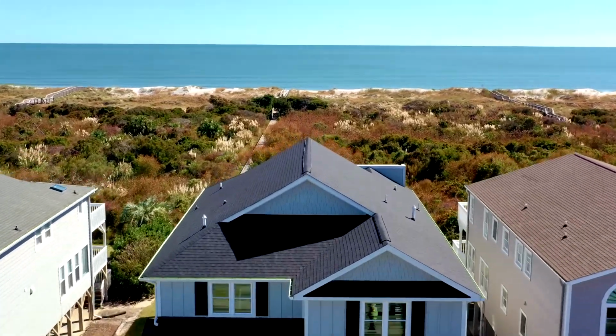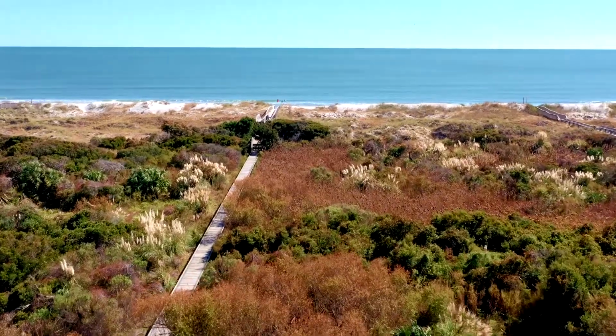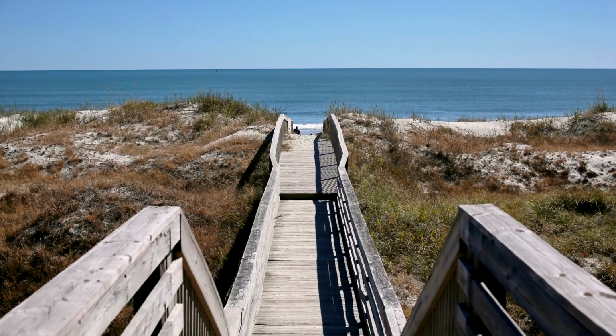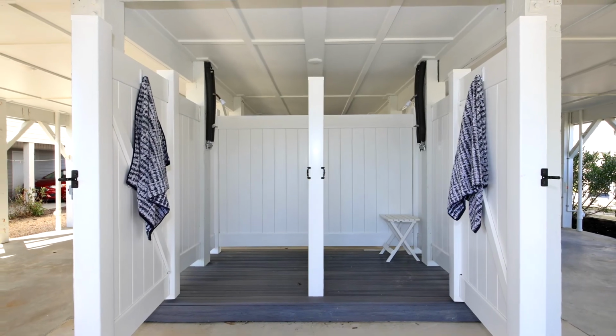Other special touches include custom blinds throughout all living areas, a freestanding soaking tub, an elevator, luxury vinyl plank flooring throughout, direct beach access, Trex composite decking, 2 outdoor showers, and unique interior furnishings.